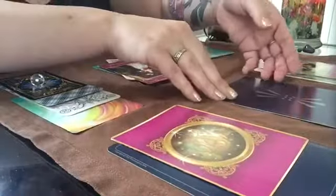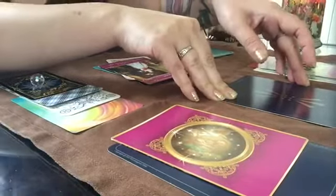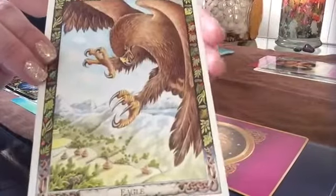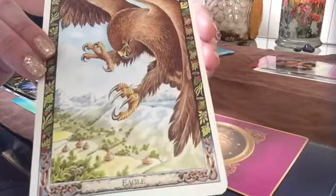So let's see what you guys got for your animal, the Druid Animal Oracle. I'm going to have to remember that. This is my first time using it. Okay, you guys got the Eagle. So this card, the keywords are intelligence, renewal, and courage.